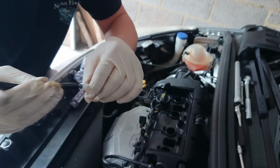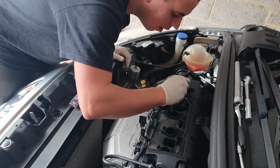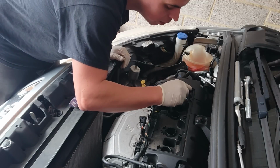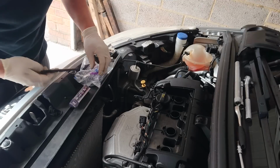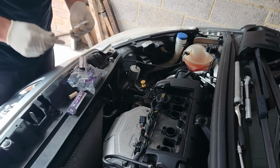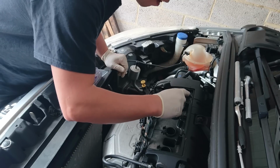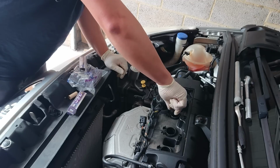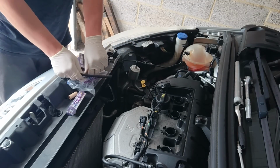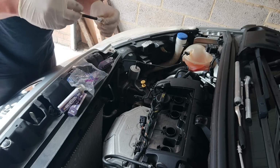Again, so as not to damage the glow plug, I will use this pipe. I hate to work with gloves, very sorry, but I hate them. So we start by putting in number 1. This pipe is good to put the spark plug in place, so you don't drop the spark plug inside and damage it. Number 2. Don't worry, I will tighten the spark plugs in a minute. Just put them in place first.